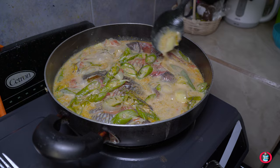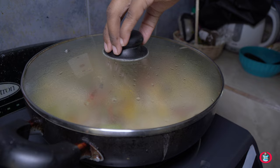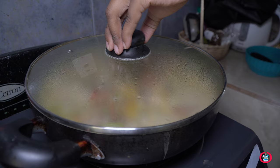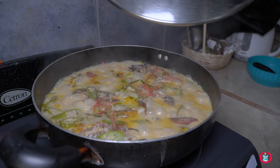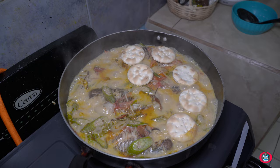Fish. And so, we'll reveal it next. Add some crackers in here. Steamed fish and crackers and white rice. The breakfast is ready.